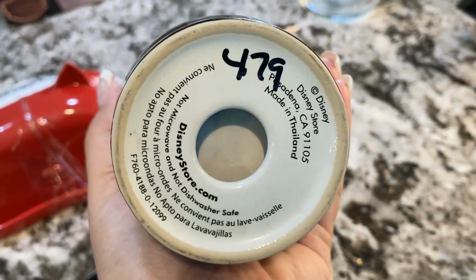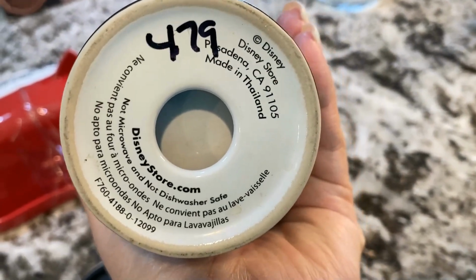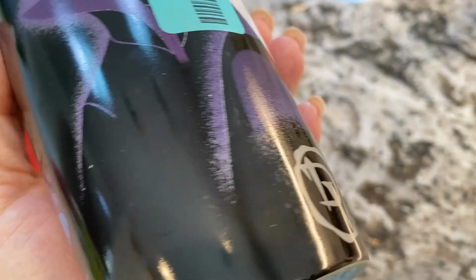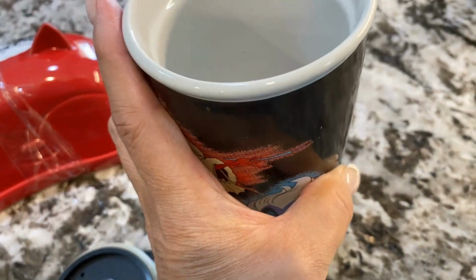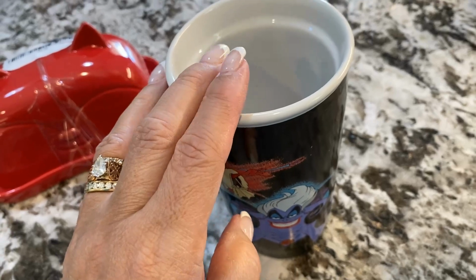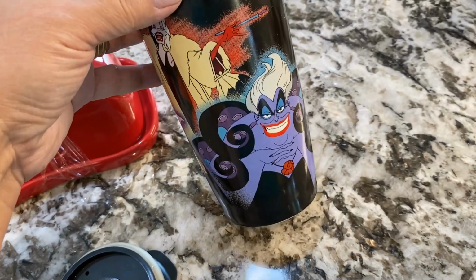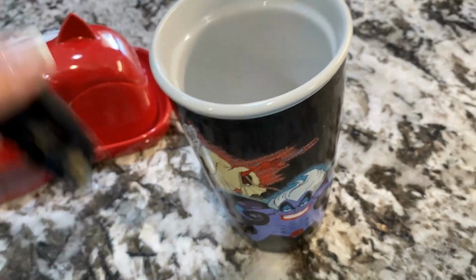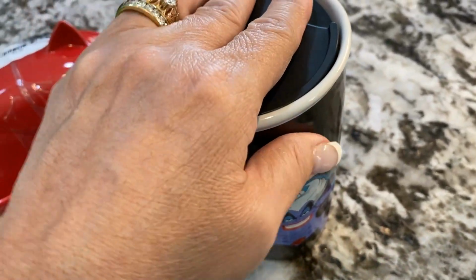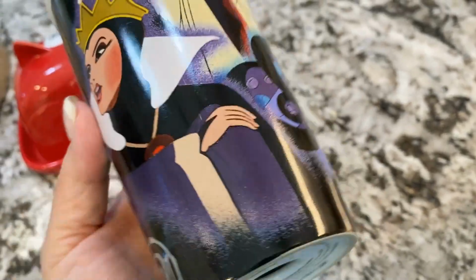But it was $4.79. Isn't that cool? And I saw one, well, I saw one or two selling for quite a bit of money. So for $4.79, I thought I'd take a chance on that. And if I can't sell it, I will keep it because this is so cool. Look at this.